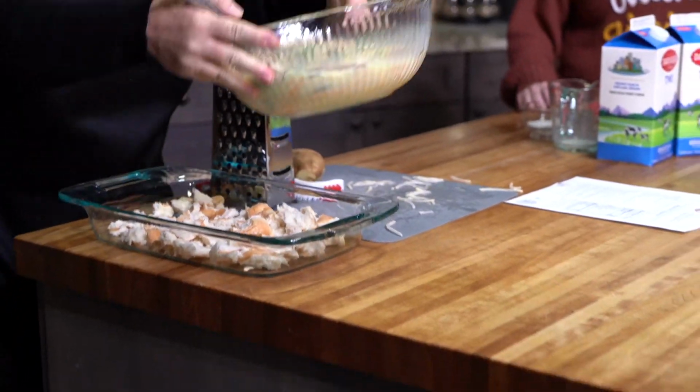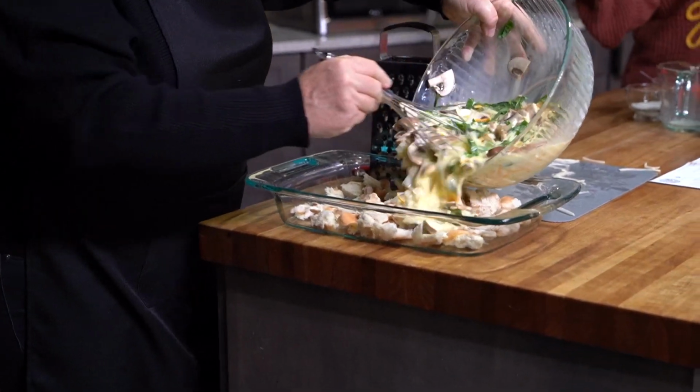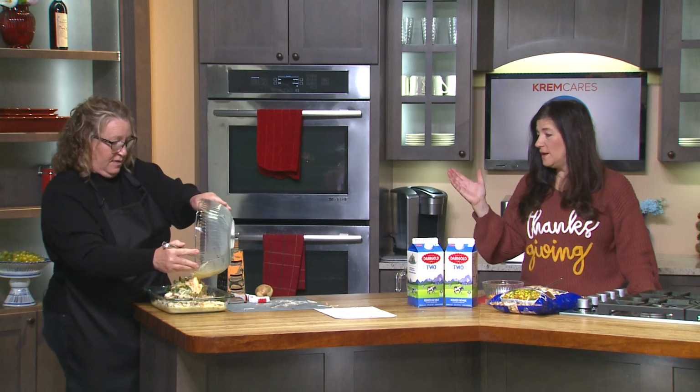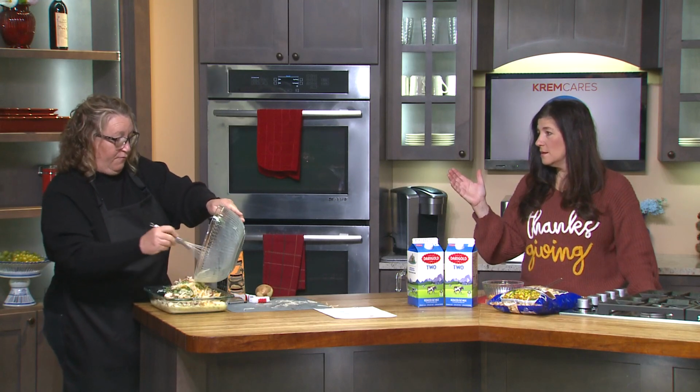All right. I'll bring it over here. She's going to pour that in there, and she's going to put it in the oven at what temperature? 375 for about 45 minutes. Perfect. And then we take the foil off and we're going to bake it for an additional 15 minutes. That crisps up the top a little bit, right?